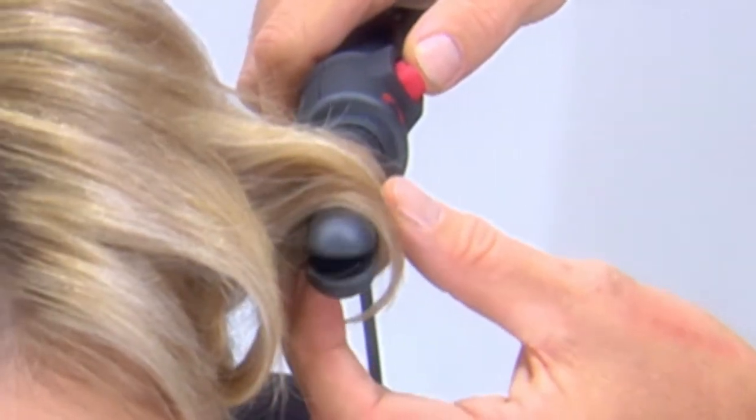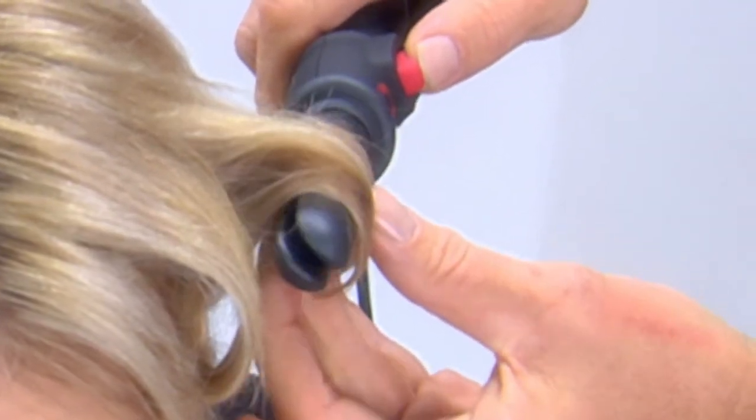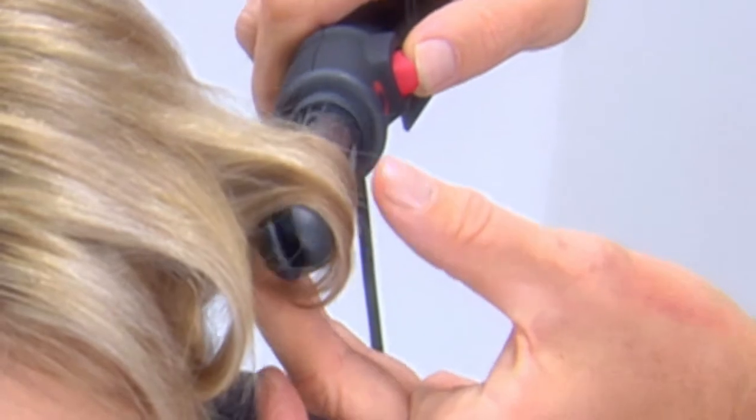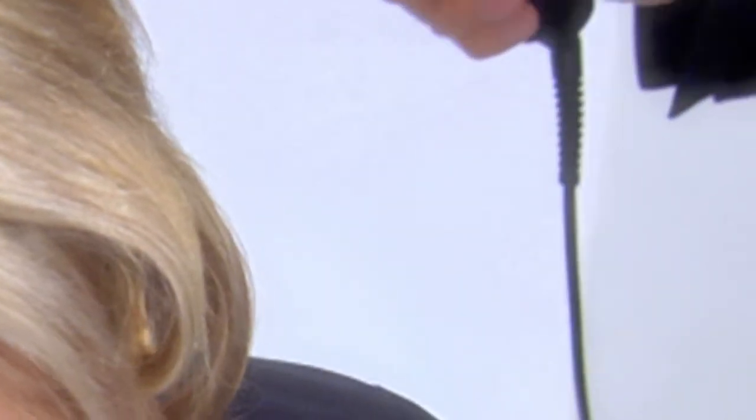That's okay. Right. Okay, what I'm doing right now is the soft curl. This is not a very tight curl. It will loosen. I keep it very loose in the cylinder. The cylinder, as you see, is rotating. I keep it very loose in here like this. So when I pull it out, it's like this, okay? It keeps it very soft. It's very smooth. It makes the hair look very healthy.